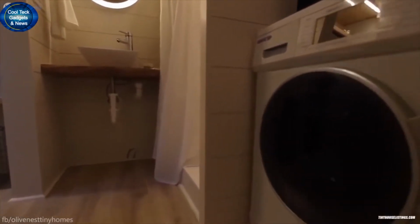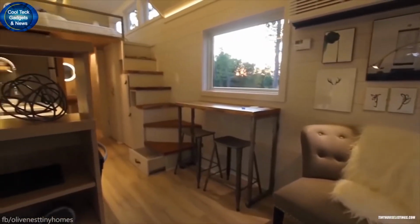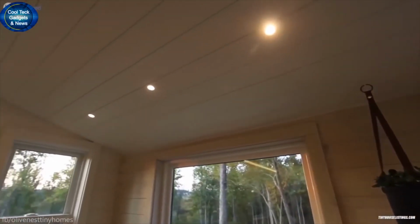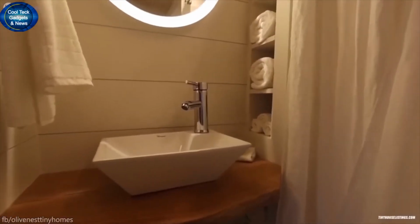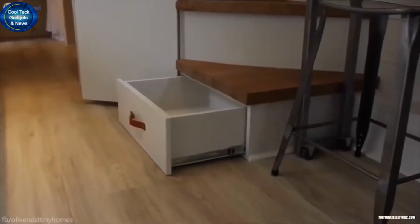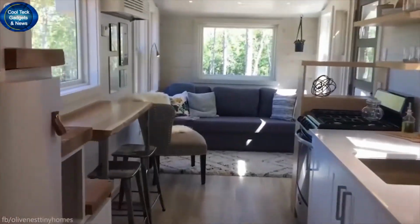There is a full-size washing machine, shower, and sink in the closet area, which is also separated into its own snug compartment. Ample shelving can be found in the kitchen, bathroom, and under the stairs to store all the essentials and more. Plus, there is sufficient counter space for food preparation, and a table for working and dining on.